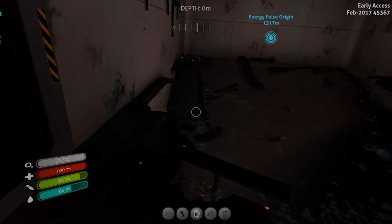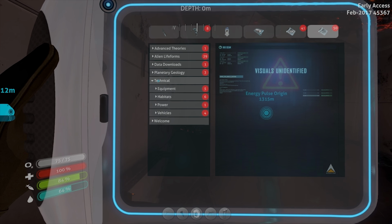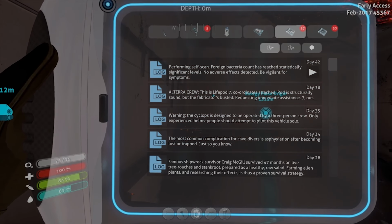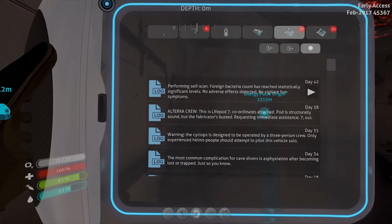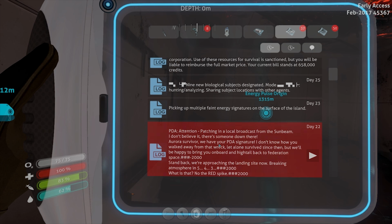Alright, let's see if I can find some numbers here in my PDA. Equipment, habitats, planetary, alien life, advanced theories. No, it'll be my log. Pouring yourself scan, Alterra clue, this life pod 7 coordinates, blah, blah, blah. Warning, the Cyclops design, the most complication. Shipwreck. Is it under sort by topic? Sort by date. I guess this is my log?